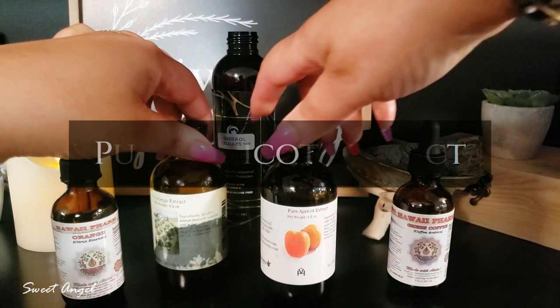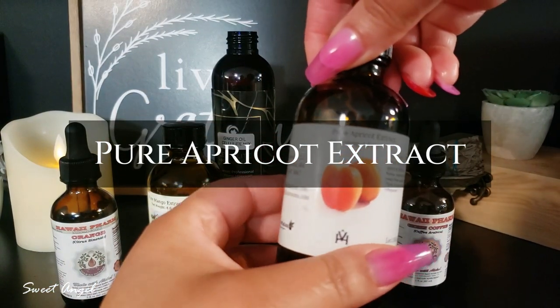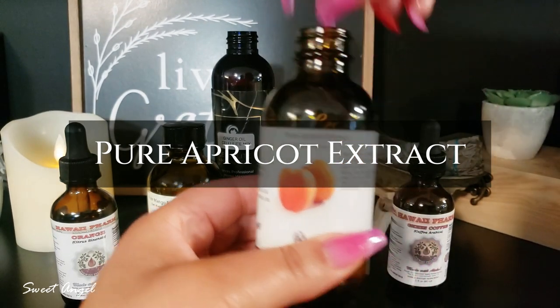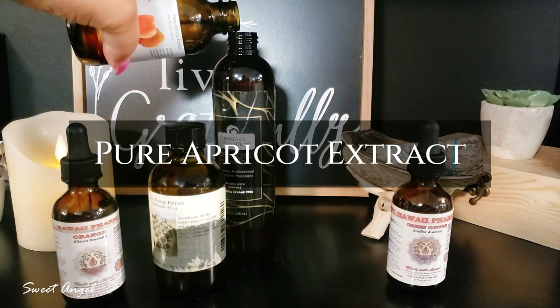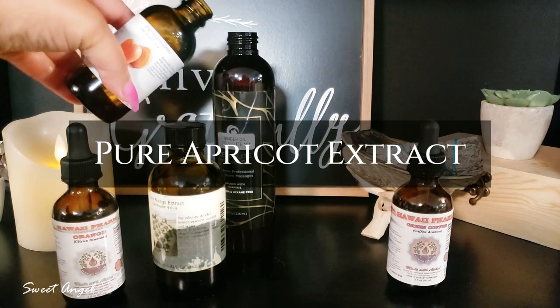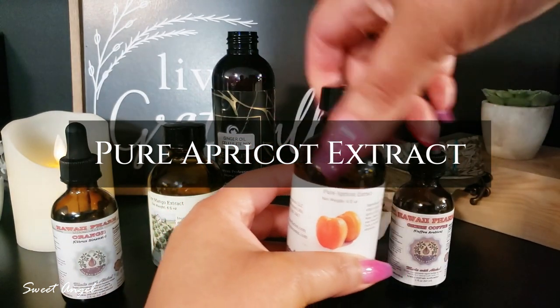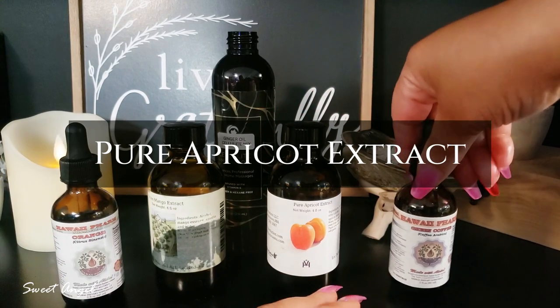And also, you can use pure apricot extract, a dropper full or so of this. It is a decongestant that is also an anti-cellulite and a re-epithelizing agent. It exhibits good anti-irritation and blood circulation stimulation effects.